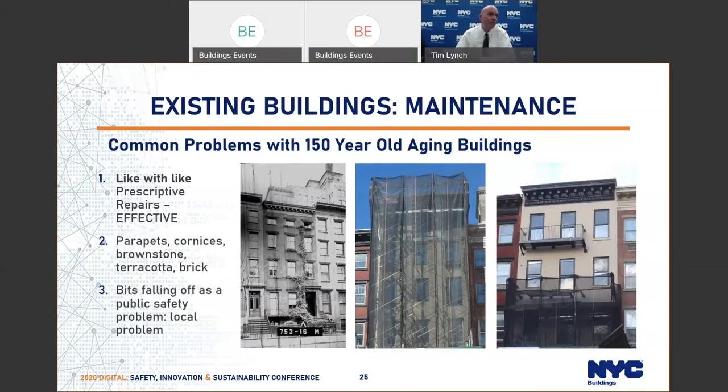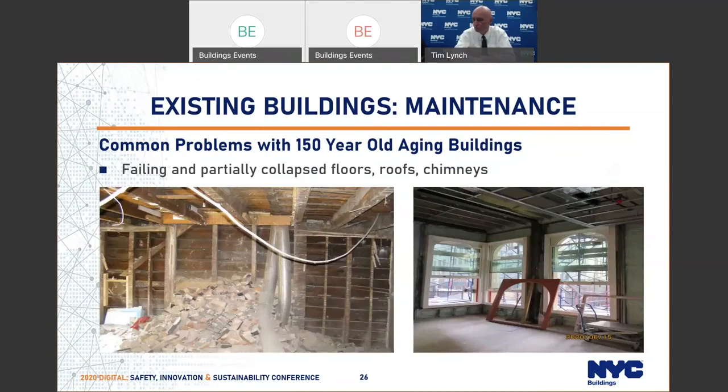Bits falling off. Floors collapsing. Floors collapse, especially in timber frame buildings, in the kitchen and bathroom areas. Chimneys collapse inside these buildings regularly. They're not bearing. You can't land a wood joist in a fireplace. It'll ignite the joist. So you find chimneys fall off in these things all the time. Are they easy to repair? They're relatively easy to repair.